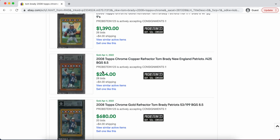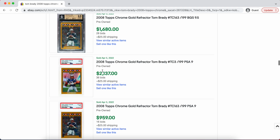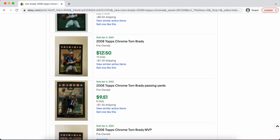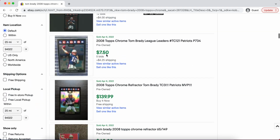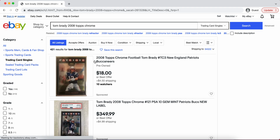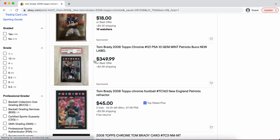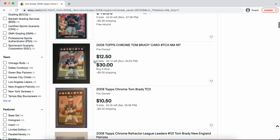I would not risk money you can't lose. But also, I don't think these can go much lower than $10 just because it is a Tom Brady Topps Chrome card. And Topps Chrome is very popular. And Tom Brady's, of course, the greatest of all-time football player. So I definitely think it's a good kind of bet to place if you have the money and you're willing to wait a while for the opportunity to arise.